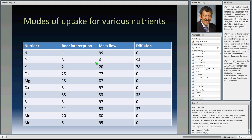So that's why magnesium, calcium, not much diffusion, some mass flow, some root interception, but certainly for P and K, we want to make sure we have that mixed in with the soil very well. Otherwise, the roots won't be able to take it up.